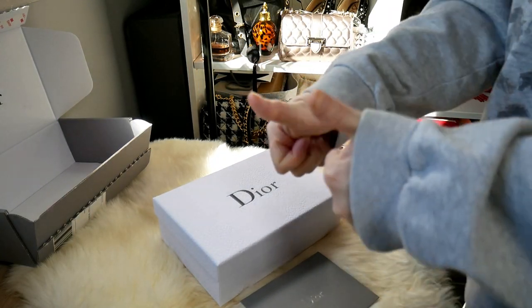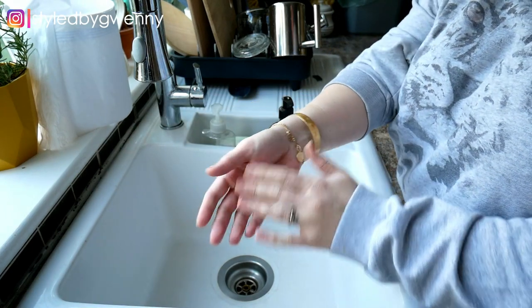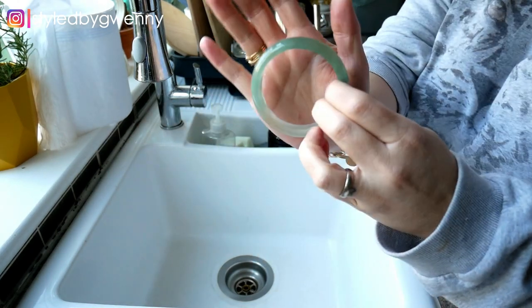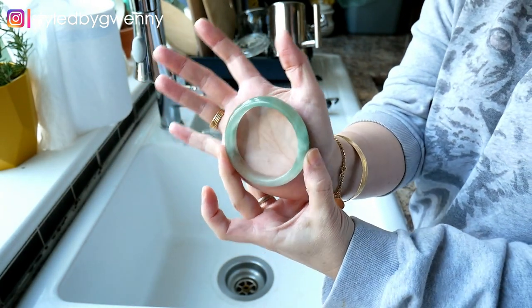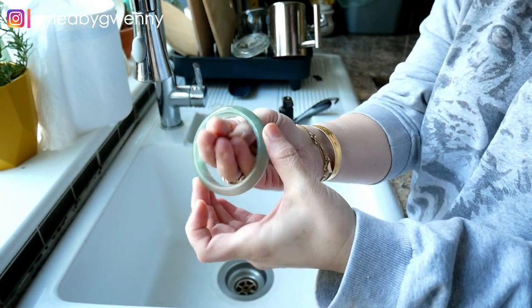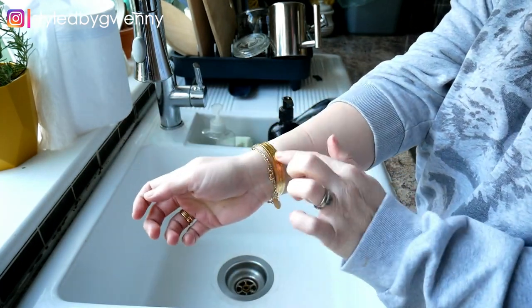Good luck, guys. Right, kids, we're by the sink because it's time for me to attempt to get this bangle, that you can see is smaller than the palm of my hand, onto my wrist. So first thing is I need to take this one off.